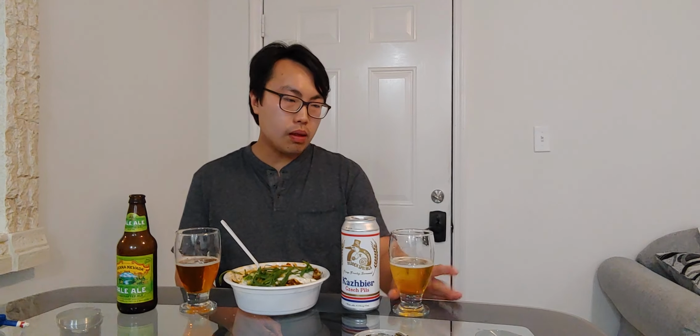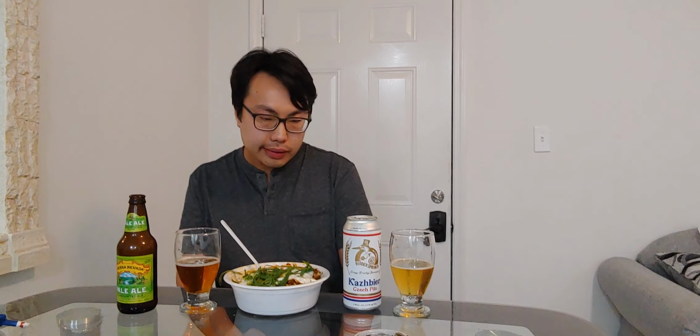First try, I'm going to pair it with a Czech Pils from Hidden Springs. Pretty nice. There's a nice crispness to the beer. It cuts through the dish quite elegantly. I will say though, in general, I feel the heat is a little bit dominated. They call it a Czech Pils, but look how pale this is. It doesn't have that richness and malt character I'd get from something like Pilsner Urquell or something darker, but it's really nice and crisp.